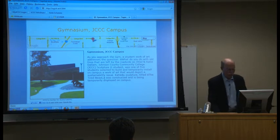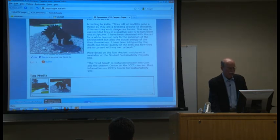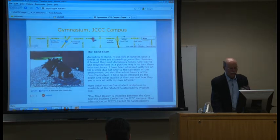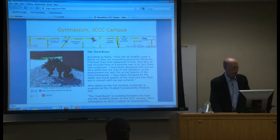And further, if I scroll down here, you see this particular tag has 2 images. The second one is of the tires, what's the name of it? I can't think of it. Oh, the Tired Beast, which is done by a student here that at least was over by the gymnasium. I haven't been over that way for a few weeks, so I don't know if it's still there or not. But you have that ability too, as well as the map to get directions to that particular site.